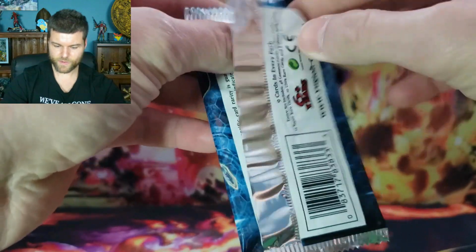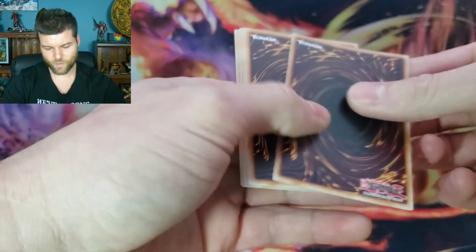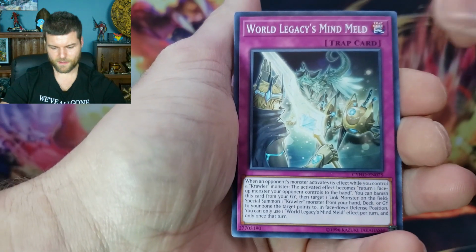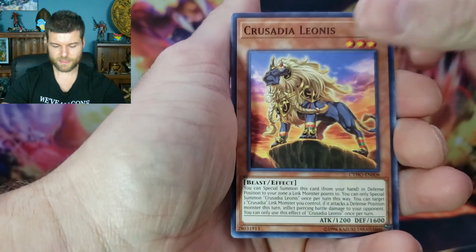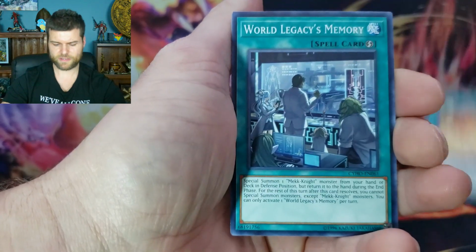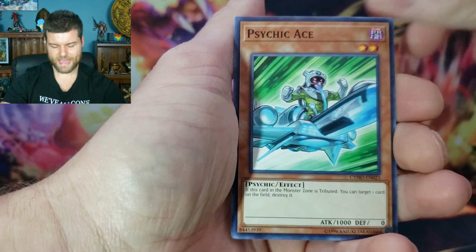All right. So I'm just going to think it's going to be the same thing. Four card trick. So one, two, three, four. All right. Let's see. All right. We got Mind Meld, Lanas, Sword of Poison, Cycle of the World, Memory, Handler, Ace.